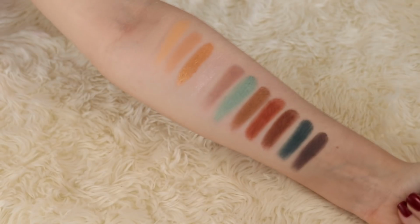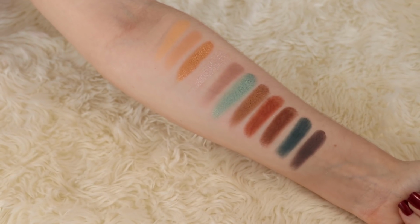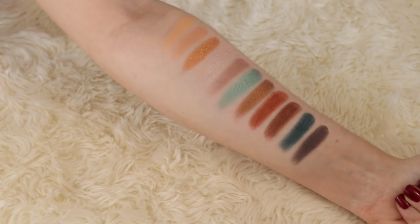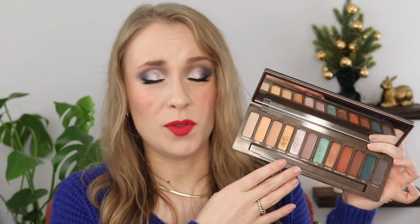I do feel like the formula of this is kind of average, as is the case for a lot of these naked palettes, at least the ones that I've tried. They're always just somewhere in the middle for me. They don't wow me. The shimmers are just kind of there, you know? They're not super impressive to me, and that's usually the thing that makes me love a palette, amazing shimmers. The mattes are fine. I do like the mix of colors.